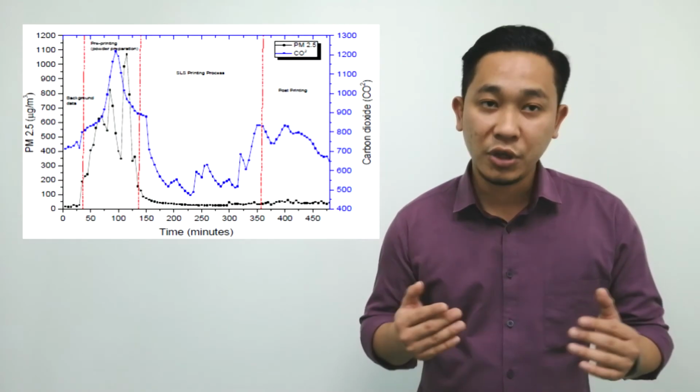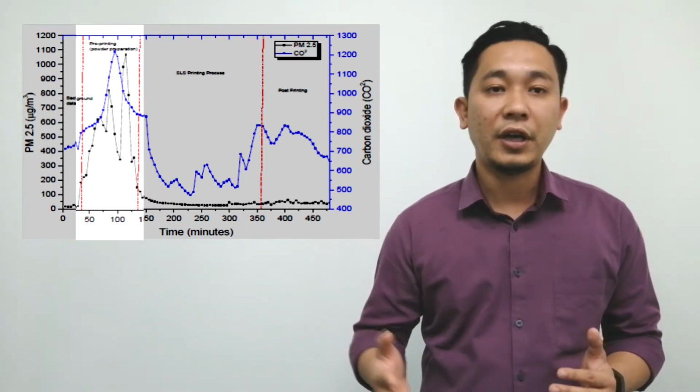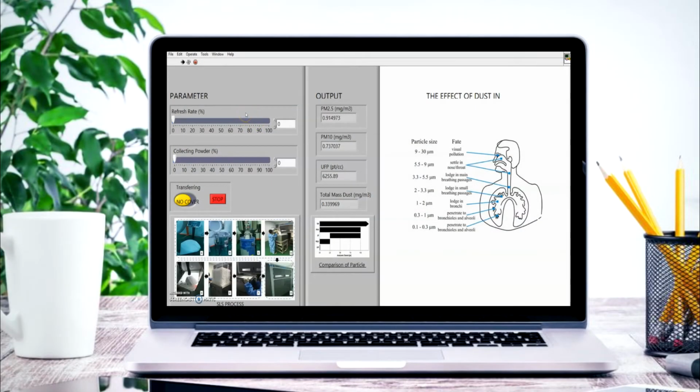Based on the result, powder preparation or the pre-processing stage develops more dust and contributes more dust compared to other stages. This is an example of the wave view from the prediction model that we got from the RSM. For example, the operators are using 50% of refrigerant, which is, for example, 50% of recycled powder and 50% of virgin powder. And then in the process of collecting powder, they might fully cover the process, and then the transferring has no cover because they might feel not comfortable if they are covering up the process of transferring.